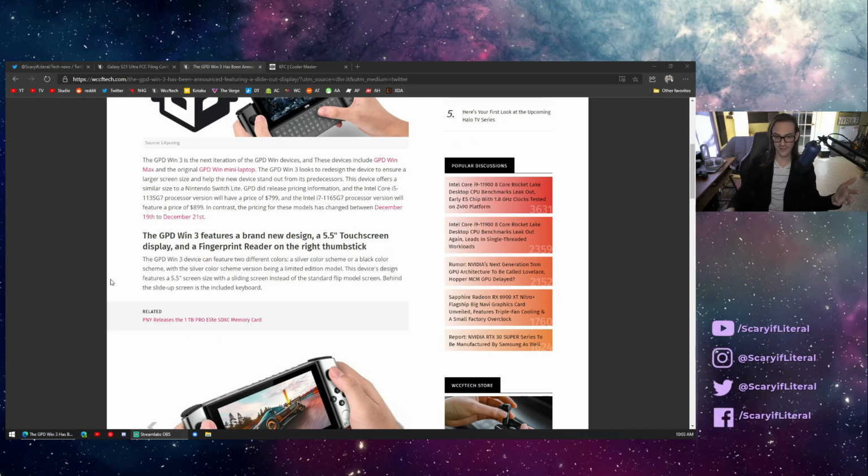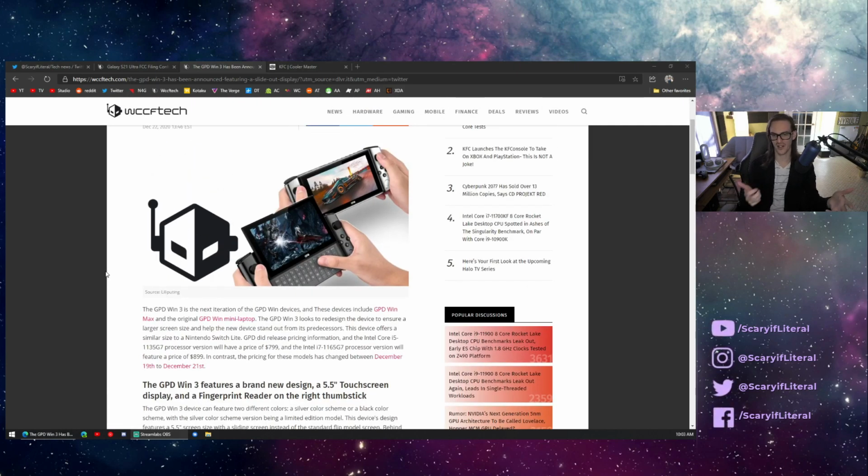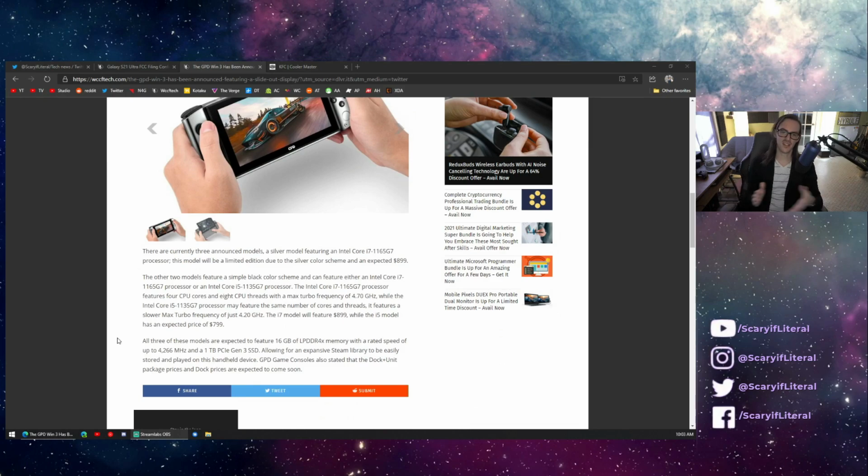It's a 5.5-inch touchscreen. I love the fact that they're integrating the fingerprint scanner into the right thumbstick. It just makes so much sense to me. But the specs that they're fitting into this thing are really, really cool. The i7 has 4 cores and 8 CPU threads. It boosts up to 4.7 gigahertz in something that small. It's unbelievable.